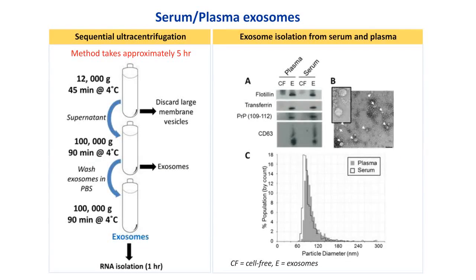So what we've also done is transfer this protocol, which is very similar, to isolate serum and plasma exosomes. As you can see, they also are positive for flotillin and transferrin.